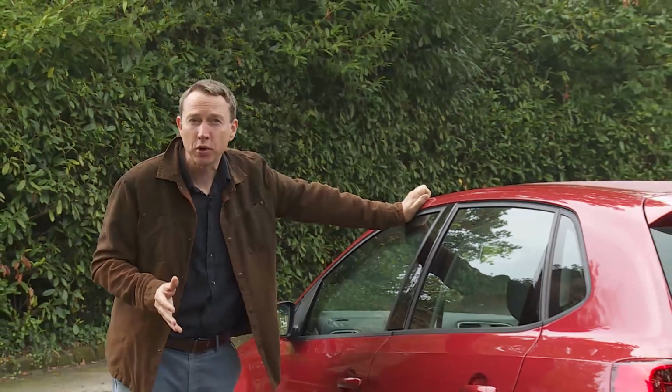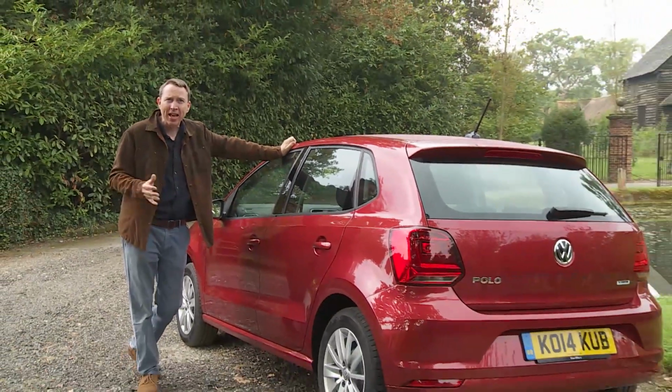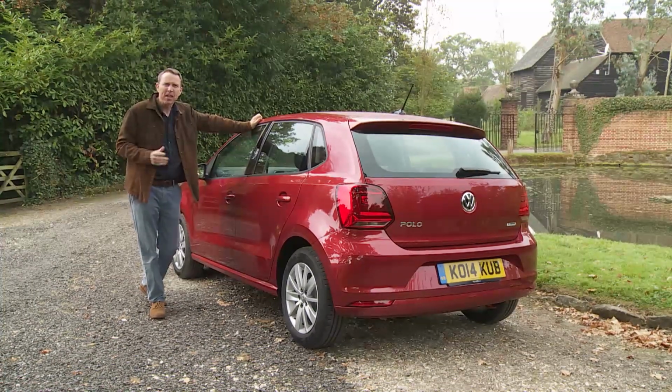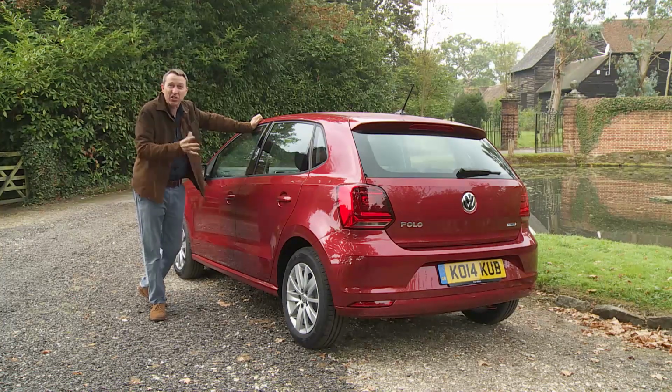Could they have done more? Of course. Any brand capable of democratising new technology, as it has in futuristic models like the E-Up, the hybrid Golf GTE and the Extreme XL1, could certainly have bought us a Polo that would have raised a few more eyebrows. But then part of the appeal of this car lies precisely in the fact that it doesn't do that.